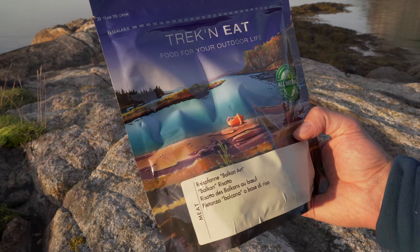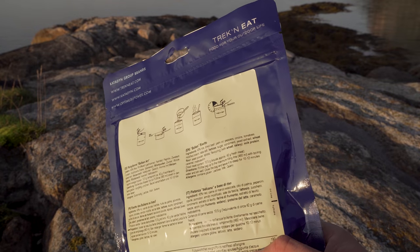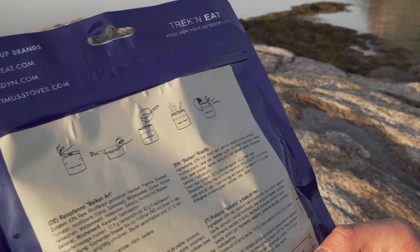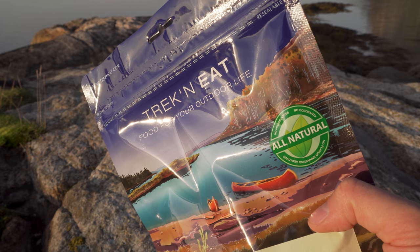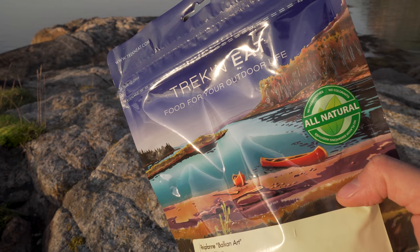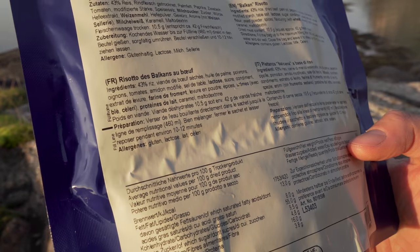risotto from them. Trek'N Eat offers 26 different meals and they really do some very exotic meals like a borscht stew, a Mexican style quinoa and a gourmet game stew. The meals cost between 6.5 and 8.5 euros per pouch. All Trek'N Eat meals are made without preservatives, colorants and flavor enhancing additives.